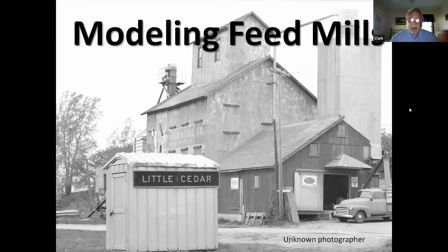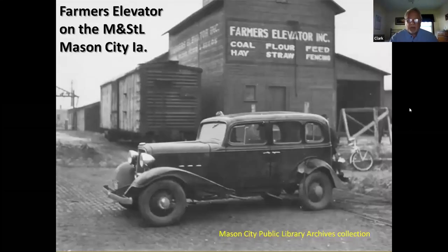You got it. But I thought I would do something different than just show a bunch of slides of different elevators, or not elevators, but feed mills. So I thought I'd show you some that I know have been modeled. We'll start with one that was on my old layout. When I built the layout, I thought this feed mill was going to be the centerpiece of the layout.